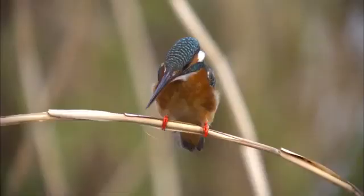The world below the water is quite different from what we see above. When light passes through the surface, it bends. This refraction makes fish well below the surface appear as if they're at a much shallower depth.